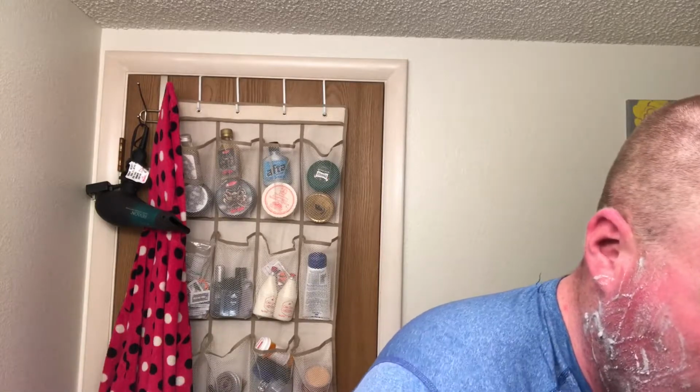Also in the mail, I received some blades. I got a blade sample pack from Amazon, so I'm going to be rocking a Feather blade tonight. Looking forward to that. I think I've got about 4 days of growth, so I'm going to start out with my razor on number 4 because it seems logical to me. Not sure why, but we'll go with it. Get my brush here, bring that little guy out, start working up a lather.